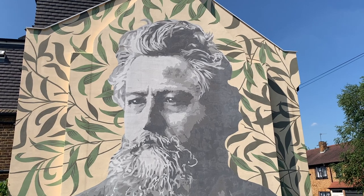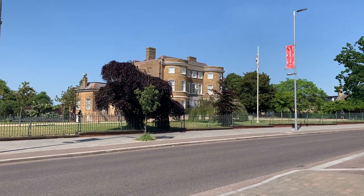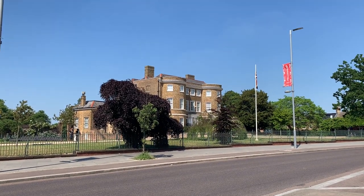There are some great museums and galleries in Walthamstow too, including the William Morris Gallery, which is dedicated to the arts and crafts pioneer and his work.